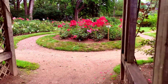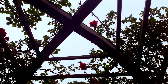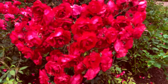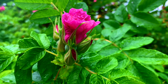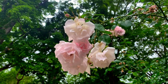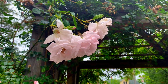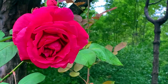Keeping this from getting chaotic takes a lot of work to come in through the middle. Train in the branches. There we go. As long as they're like this, yes, but not these puny little tiny ones. Victorian roses.